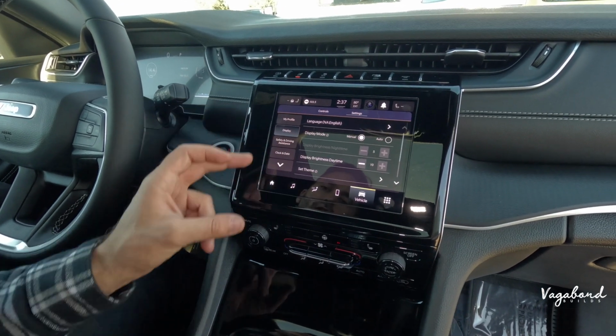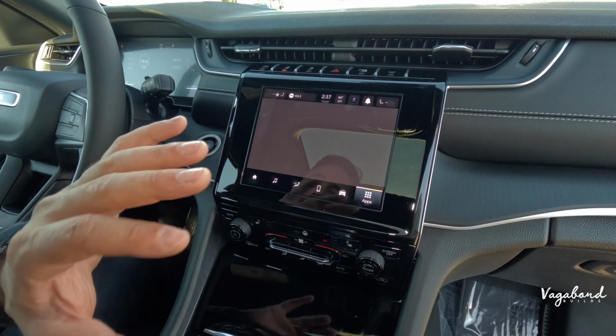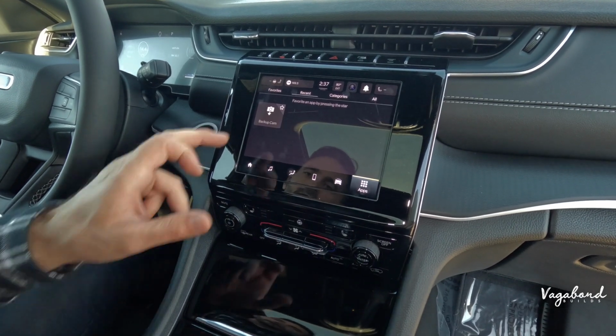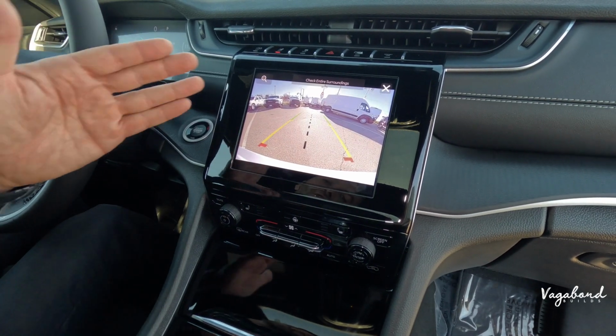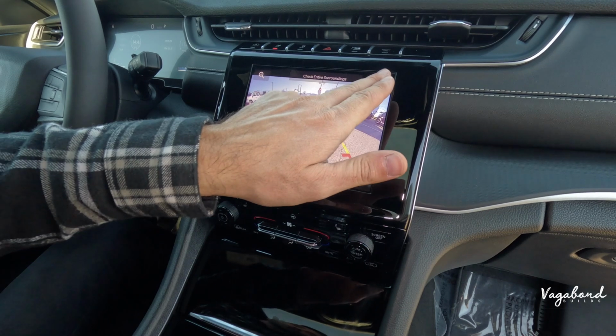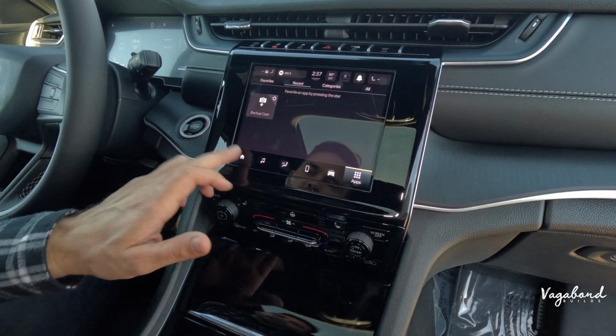Display and all that. You could go through that. We want to make this video not too long so you guys sit here and watch it, but let's go ahead and just show you guys the backup cam. All right, you get one camera on this car, and that's the backup cam. Other trims will have the 360 bird's eye view and things of that sort.